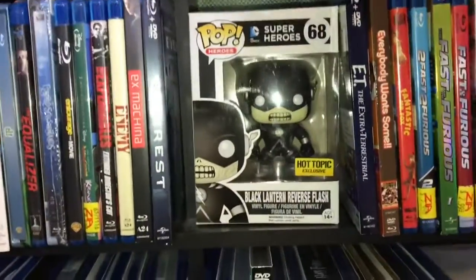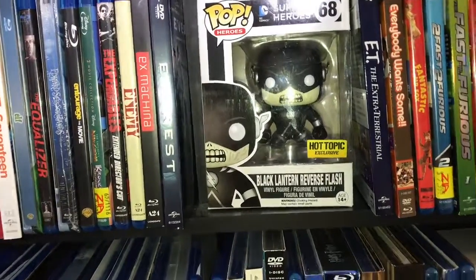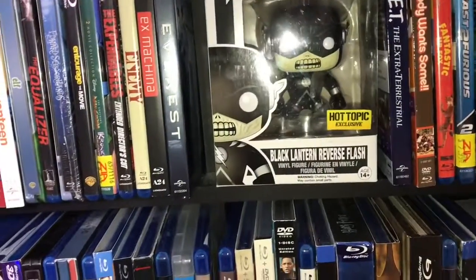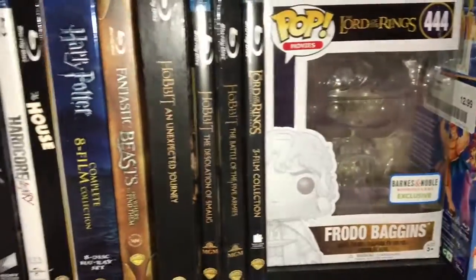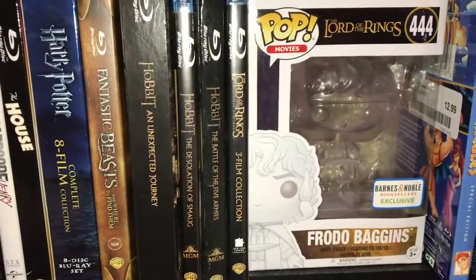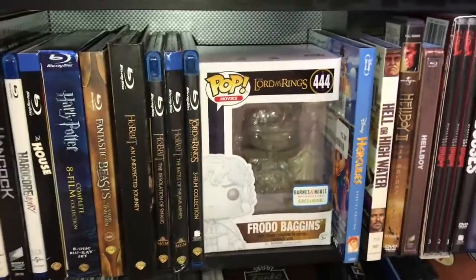Now here we go, Black Lantern Reverse Flash. Really like this pop. I love this edition of Flash. I think this is one of the only Flash pops I actually own, but I just like the Black Lantern and the look of him. And then down here, Frodo Baggins Invisible from Lord of the Rings. I have to have him right next to my Lord of the Rings collection. I really like the invisibility of him, and I know there's a Gollum one coming out soon like that, and I can't wait to get that one.